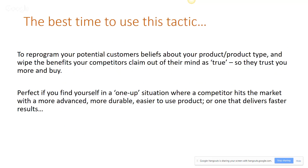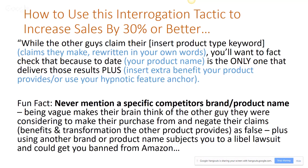This also works, like I said, with big brands if you want to one-up big brands. So here is the language pattern you can use. While you can say the other guys, you never, ever, ever want to mention a specific competitor's name. It opens you up to libel lawsuits, at least in the United States. I know in other countries they have more severe penalties for that. But while the other guys claim, you can insert the keyword.